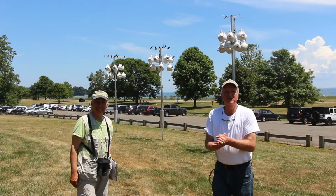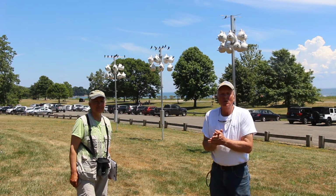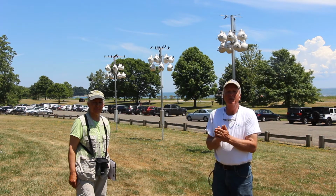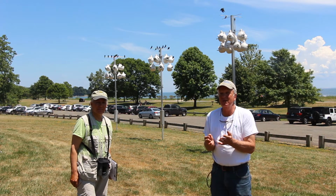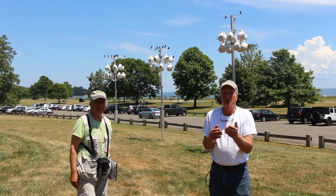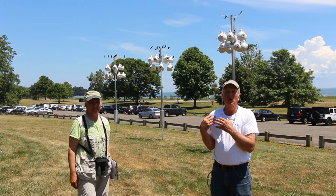Okay, so we've had an inside look, an intimate look at nesting purple martins. We've seen their eggs and their young. I don't know if I mentioned, but they lay between 1 and 6 eggs. The incubation period is about 16, 17 days before they hatch. And then it's another month before the young fledge from the nest. And by August, these birds will be gone.